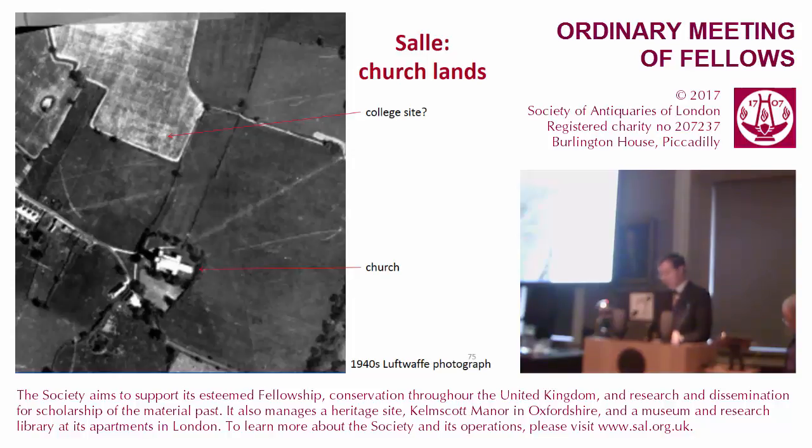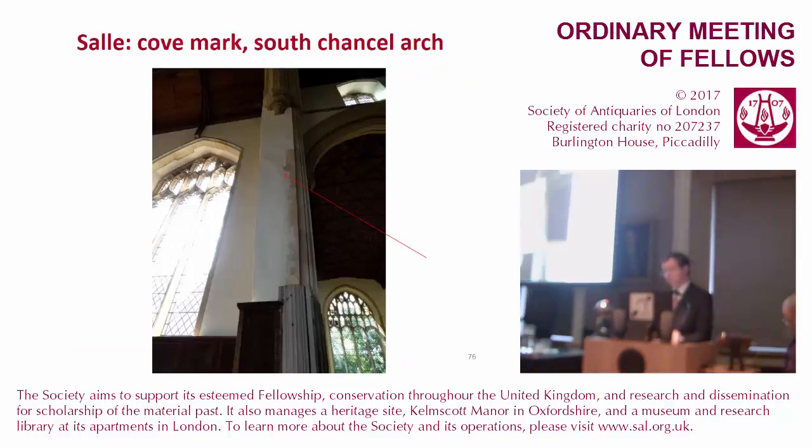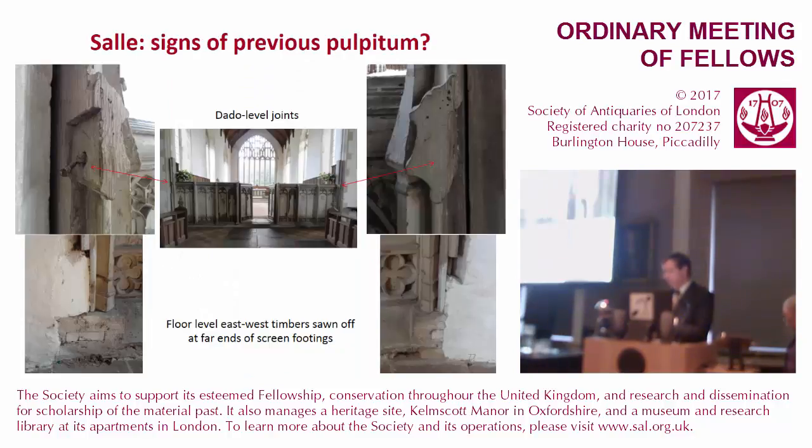The second major puzzle at SAL is that there are no signs at all of any stairway access to the loft over the screen that undoubtedly closed the choir at its western end. There's ample evidence for a large structure here. The curve of its eastern coving is still visible, high up on the north side of the chancel arch. There are two cut-off wooden upstands which rise above the screen's dado. Mortises at its extreme low ends suggest the possibility of a wooden structure which extended westwards from the screen.